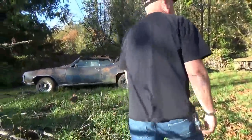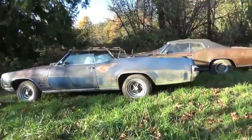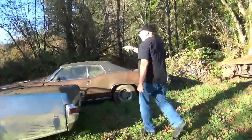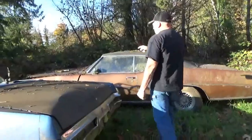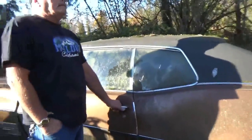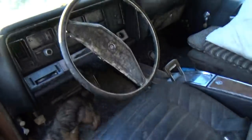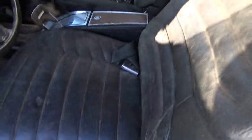Wildcat. This is the only one I have the title to. 1970 Buick Wildcat. Got hit in the front, but it didn't shove the radiator into the engine. It still has its original 370 horsepower, 510 foot-pounds of torque, 455 V8 in it. It's a custom coupe. They're ultra rare. That come with the buckets and the console like that. The interior is dirty, but it's not torn up, not ripped up.